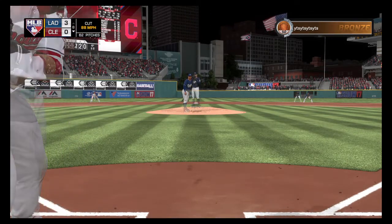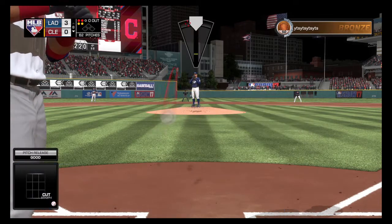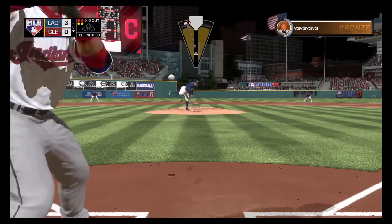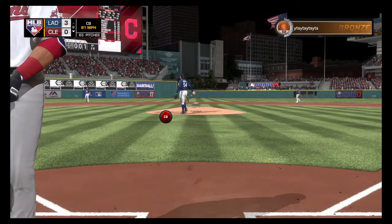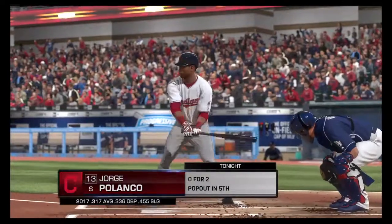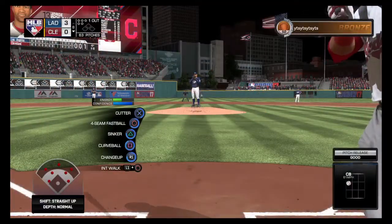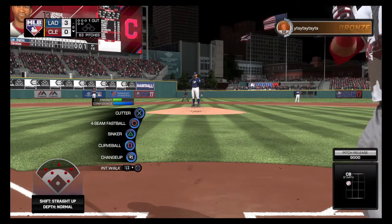Trying to pick up that outside corner, but this misses, and it's back to even at 2 balls and 2 strikes. And he checked his swing, but it's a strike 3 called, and that's the first out of the inning. Digging in the switch hitter, Jorge Polanco. He's 0 for 2 thus far in this one.